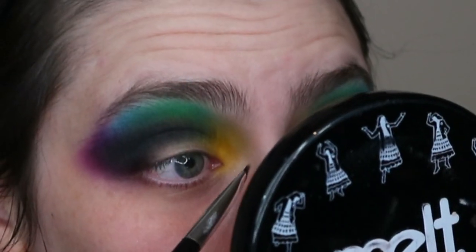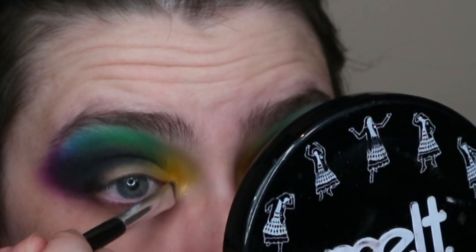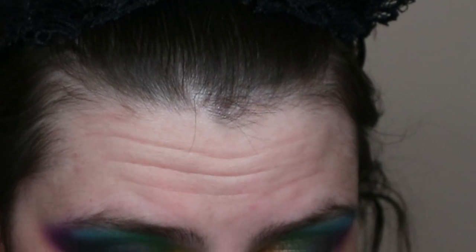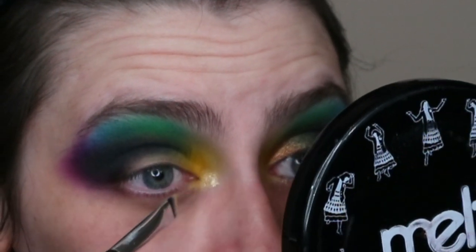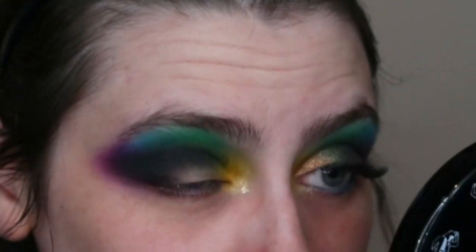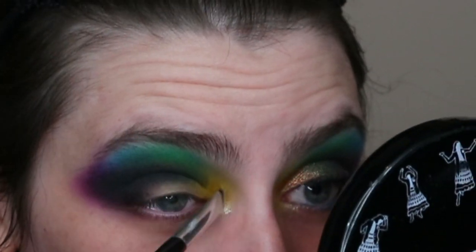I am taking this Jessup 322, which is actually a brown liner, believe it or not, and I'm going into the shade Mirror Ball. Mirror, mirror. And I'm just going to pop it into the inner part of the eye. That's right. Take biology with Teresa today, where you learn all about the anatomy. So, you have your eyelid and your eyeball. I'd be terrible at all of that.